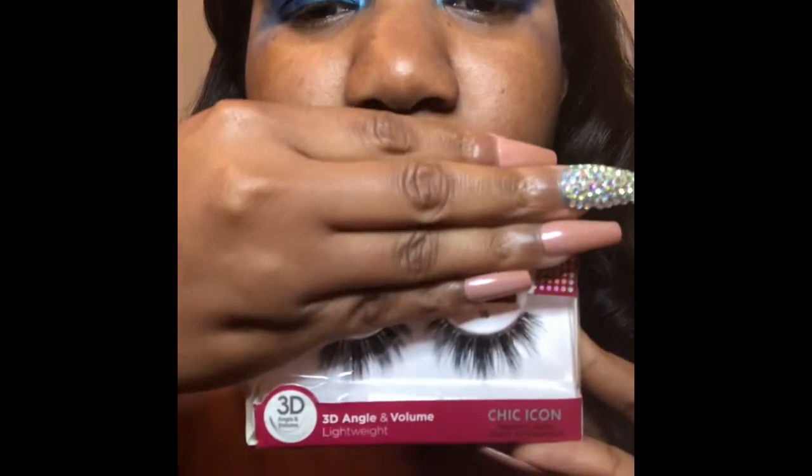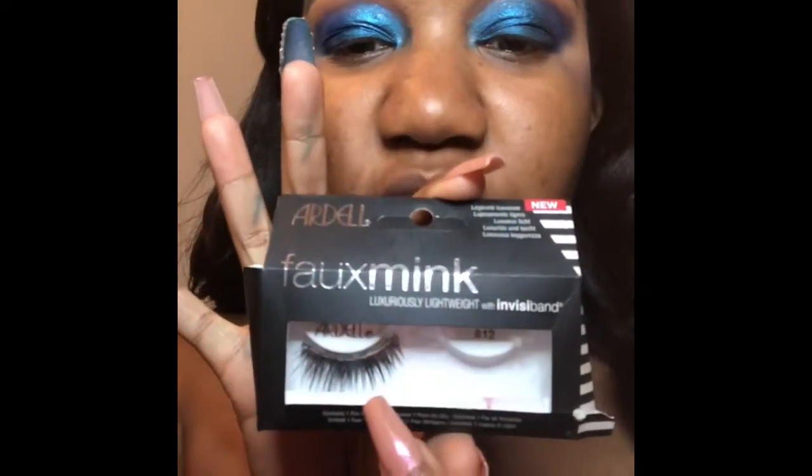I also use the Iconic lashes. These are in the style Iconic, number 16. These are super pretty. I think I'm wearing these today. Look at them, y'all. I also like Ardell as a lash line. My favorite lashes from them are 811 and 812. These are the 811s right here. I have them stacked on top of each other, so you can only see one, but they're super natural, super pretty. You can wear them as everyday lashes.